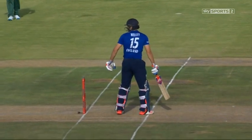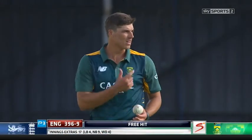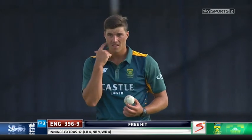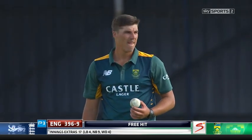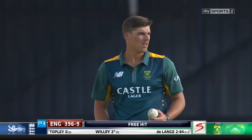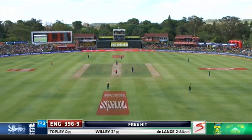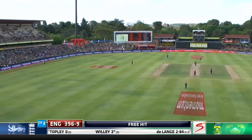It's a good 10 yards out from where it should be, that delivery. So free hit. Langa has already gone for 84. 4 deliveries to go. England just need 4 more for 400. Mid-off is the man coming up. Deep mid-wicket now in place. Right on the boundary, AB de Villiers.